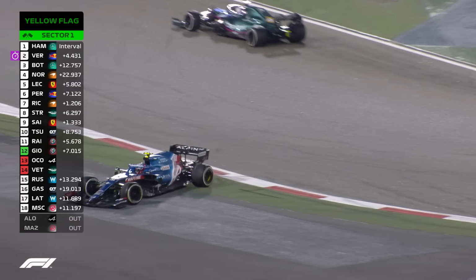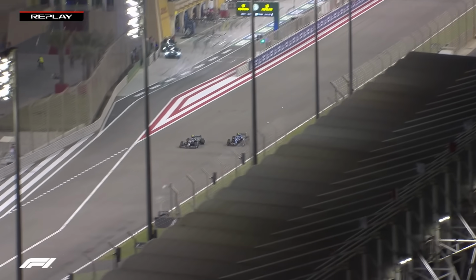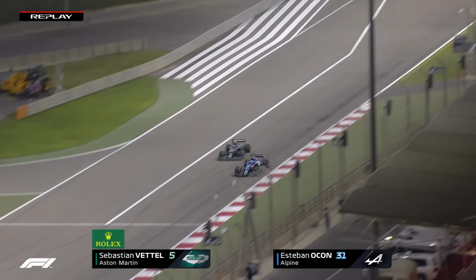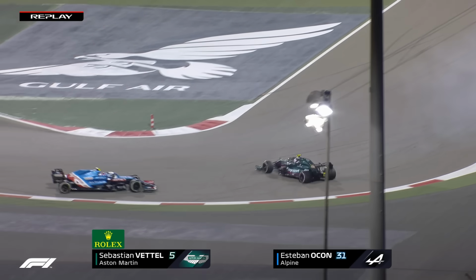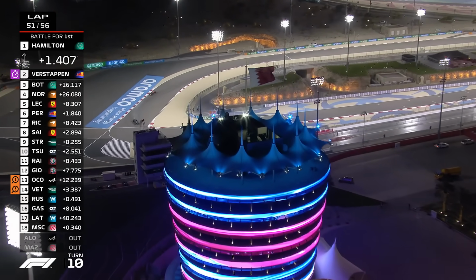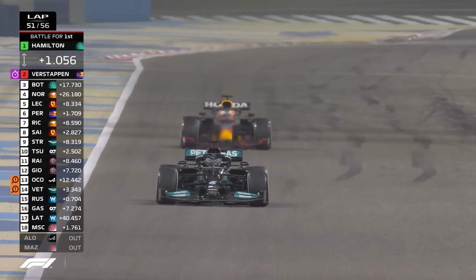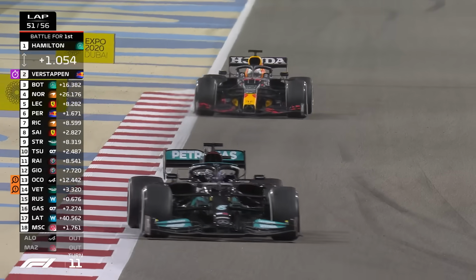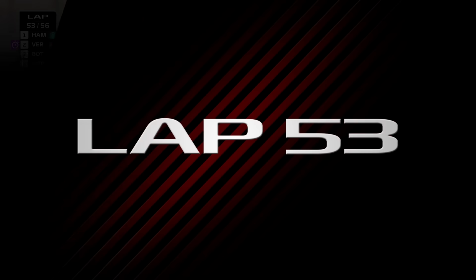Oh, and who's had a tussle and a tangle? It's the Alpine of Esteban Ocon, and it's the Aston Martin of Sebastian Vettel. Ocon is ahead, going into the braking zone, and Vettel locking up, can't do anything to stop going into the rear. This is epic. And he's locked up into 10. He's gone wide. He's gone very wide. And that will have cost him an awful lot of time, and that is exactly what Max Verstappen and Red Bull would want to see, as the gap now comes down to just 1 second, and they can see for their own eyes that Hamilton is starting to really struggle out there.